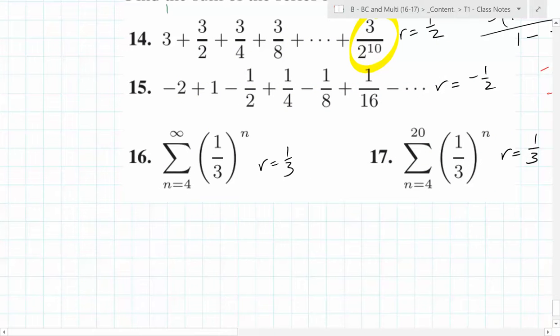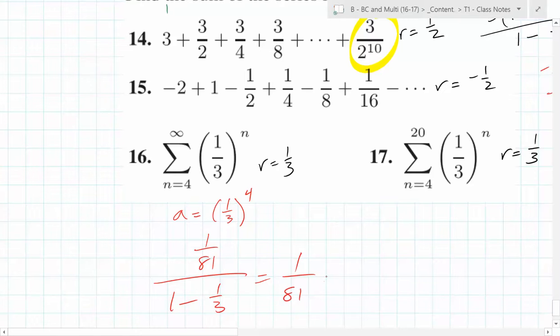Good. This one, what's the first term? One over 81. Yeah, so one over 3 to the 4th power, so 1 over 81. So this is going to be 1 over 81 over 1 minus the ratio. That's 1 over 81 times what? 3 over 2. So what is that? 1 over 54. Is that it? Yeah.